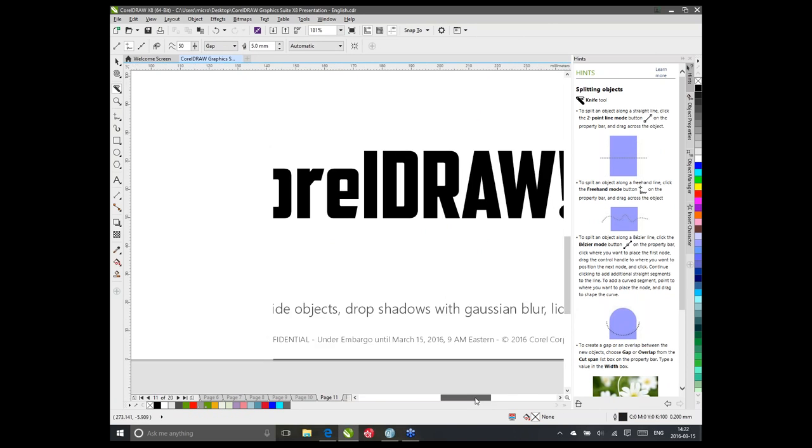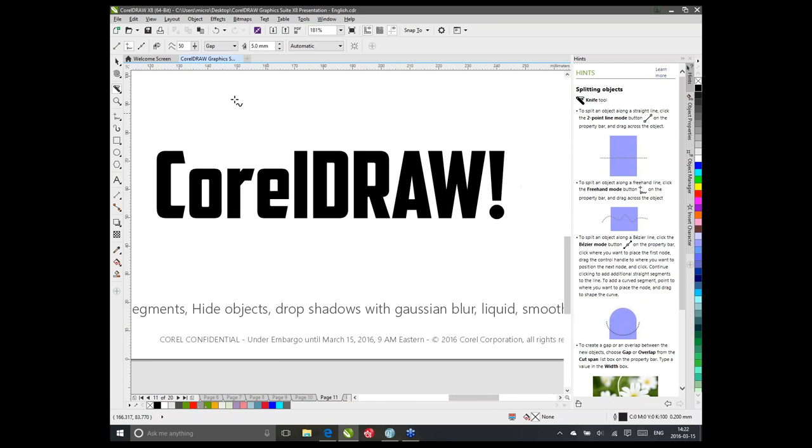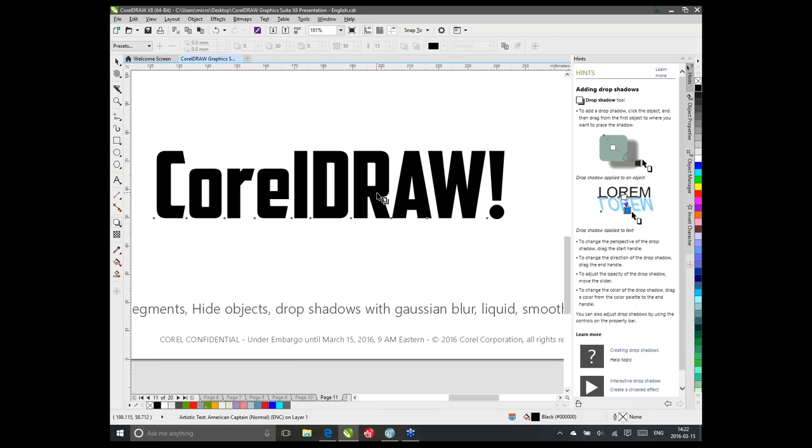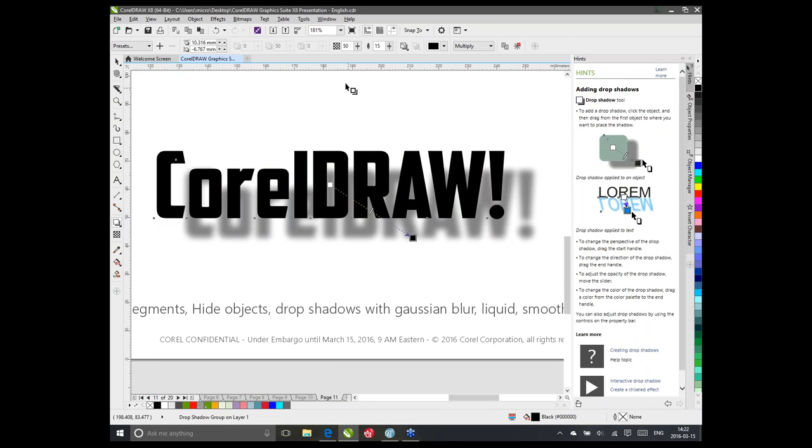Another enhancement that we're doing in this release is around the drop shadow. Let me grab our drop shadow tool and just pull the graphics here down. I'm going to show you first how it looked in the past, and we had this inside, middle, outside, or average functionality.